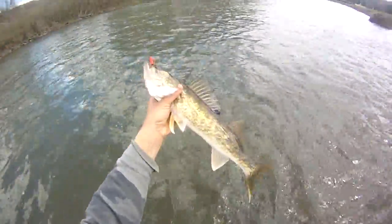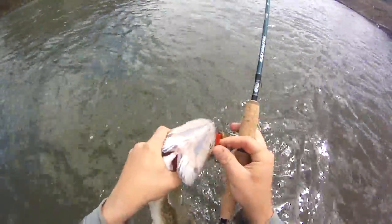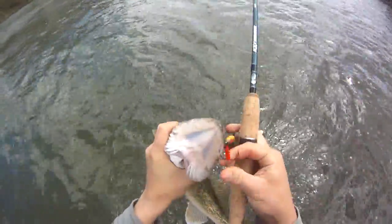Weird. Nice solid walleye on that big aglia, but I know the blade wasn't moving by the time it hit it. Just barely hit the water. Neat.